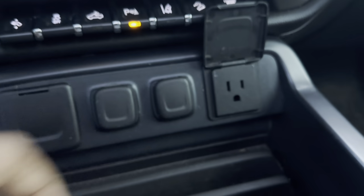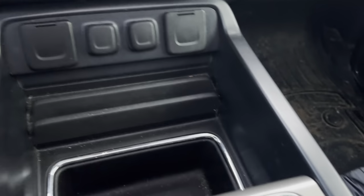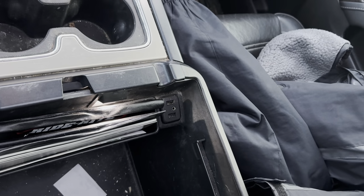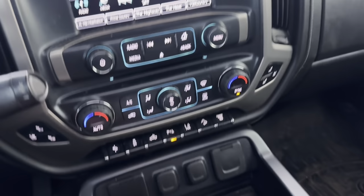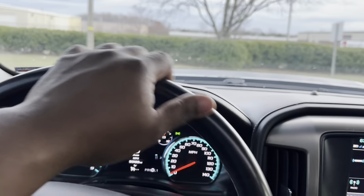You got power outlet there. This cup holder, you got storage in there. Also, you got some auxiliary ports inside. You got another charge deal there. You got storage there, so you got a ton of interior storage. Not to mention, you got storage on the side there. Well, let's take this thing for a drive, man. Let's see how she does on the road.